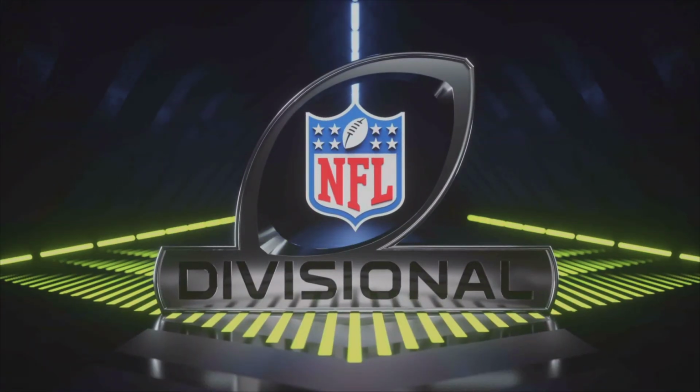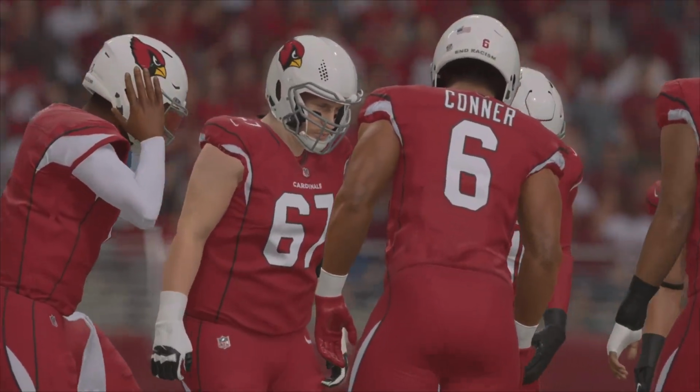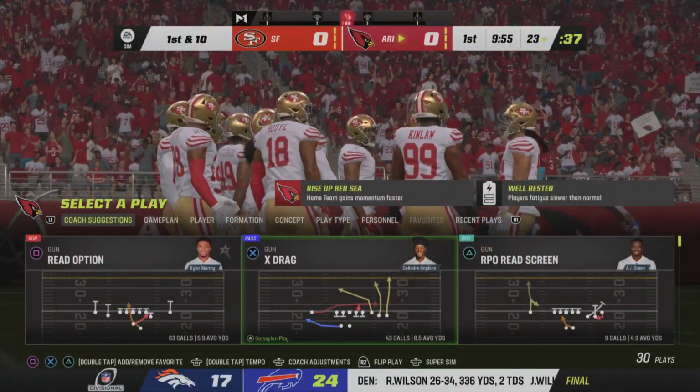He'd been a little bit nicked up, so he could use the rest. And I'm sure his teammates felt the exact same way. But now it'll be interesting to watch their first few drives in this one, because sometimes getting the rest is great, but sometimes you accumulate a little bit of rust as well.